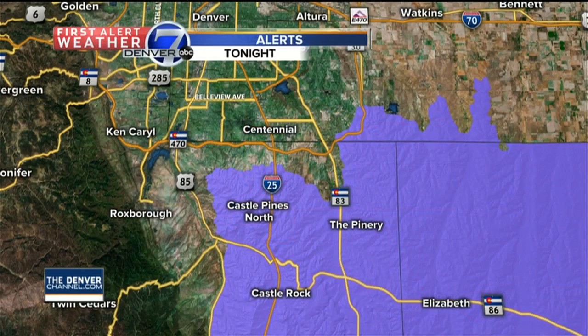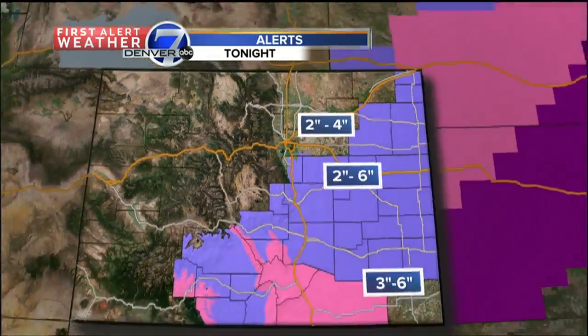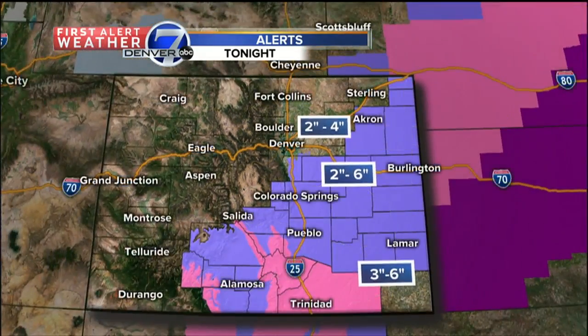You can see near Byers right now. Out east on I-70, we've got a pretty tricky drive. Had some freezing drizzle overnight, snow now piling on top of it, so you're going to find some pretty icy pockets, especially across the eastern plains. Winter weather advisory in effect for Castle Pines, Castle Rock, the Pinery, Parker. We're not under an advisory here in Denver, but our totals will likely be at about 2 to 4 inches when all is said and done by midday today.